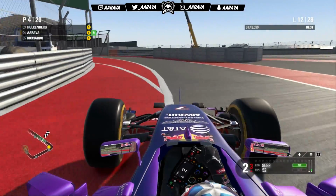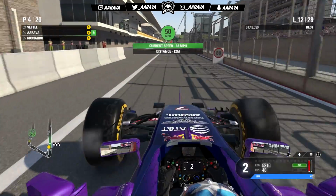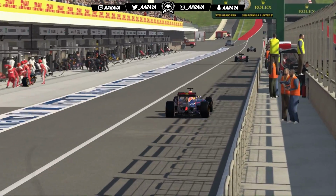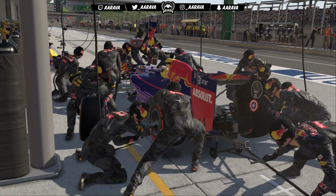So on lap 12 we come in. I wanted to try and stretch this stint onto maybe lap 14, but it was just unbearable. The understeer was so bad on any right-hander, so we had to come in. We definitely were losing time hand over fist to Sebastian Vettel, so it is the right call, I feel, and my engineers do so as well. So we come in for a set of super softs.